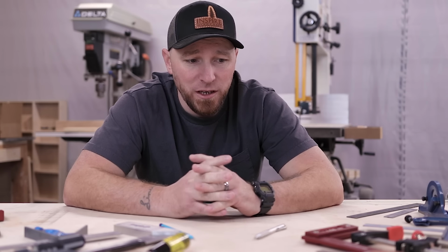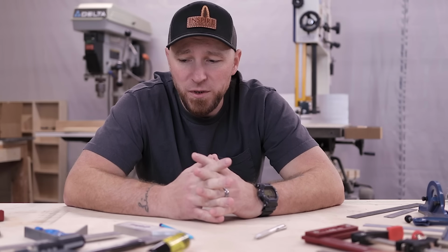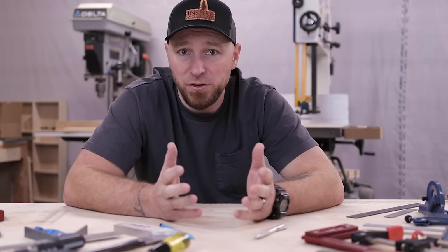There's a lot of opinions, and I have a feeling this debate has been going on for a long time. So that's exactly the topic today. Have we been tricked into thinking that we need to buy these high-end, high-dollar tools to do a good job? Or can we still use the lower-end, lower-cost tools and do the same job, and just save our money for materials or something like that?